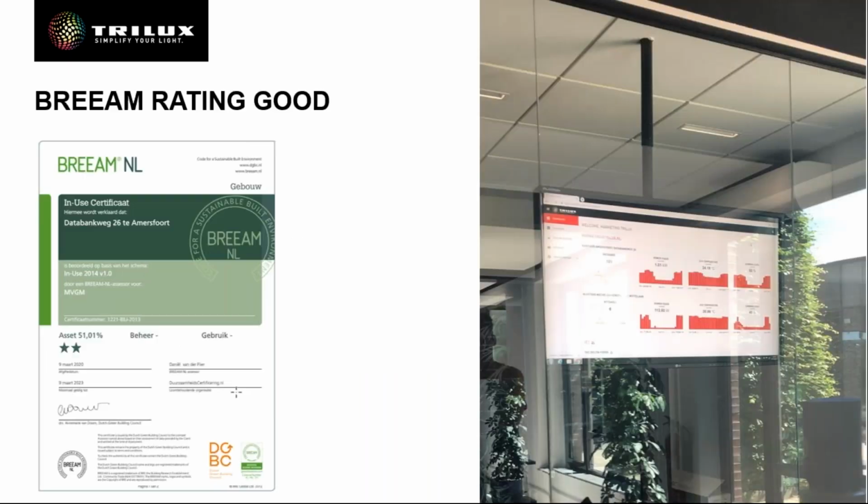So in our Netherlands office, all of the data collected is clearly presented on a building dashboard located near the coffee centre. And the total energy approach has resulted in the project being awarded a good rating from the Dutch BREEAM certification.